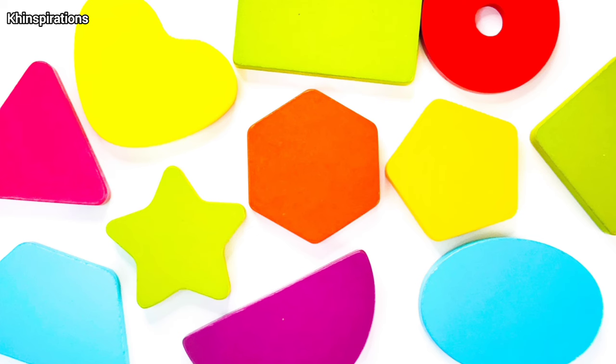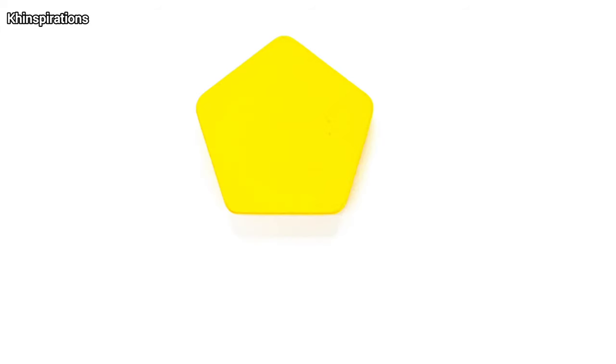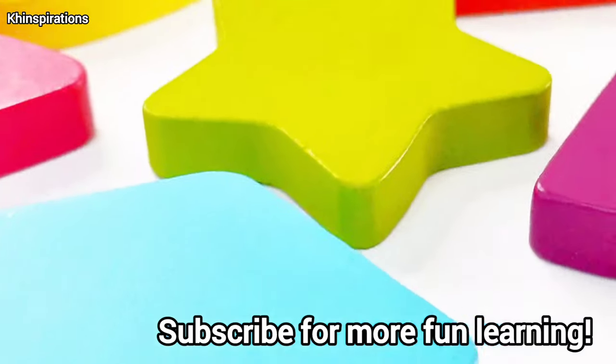Star, star. Let's practice one more time. Circle, semicircle, oval, triangle, square, rectangle, trapezoid, pentagon, hexagon, heart, star. Very good. Great job.